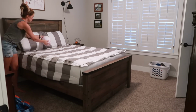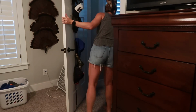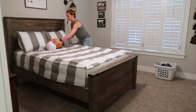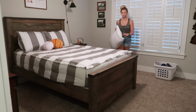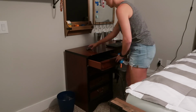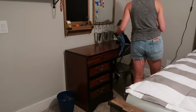And anyways, so I'm going to just clean up in here really quick. He also has his bedding from Betty's, as well as the little throw pillows. I did a whole makeover on his room recently. Well, I guess it was a few months ago now, but I'll link that video here if you missed it. But I basically redid his entire room, and he is still loving it. He actually organized his own desk drawers and everything. But yeah, so I'm going to finish cleaning in here real quick, and then we will move on.